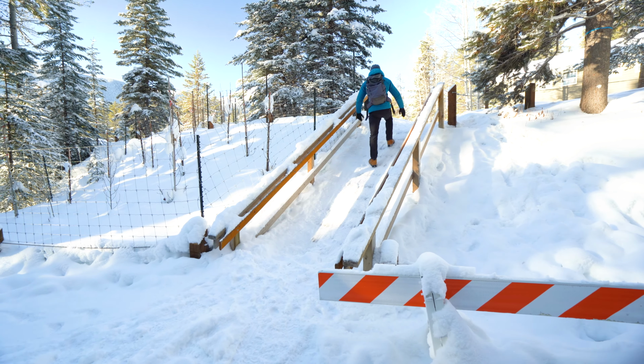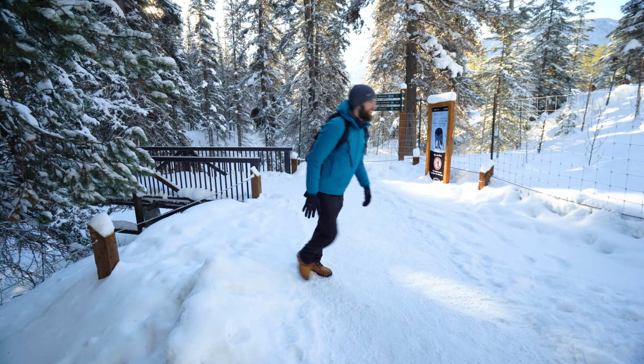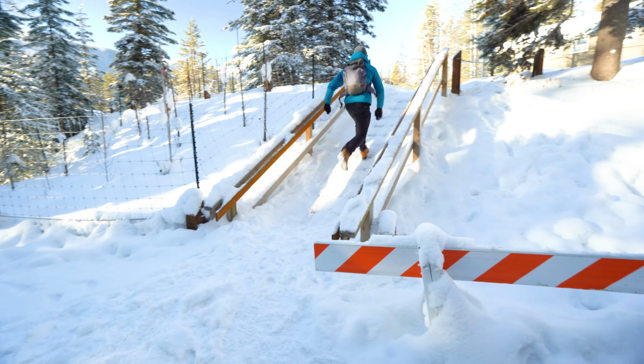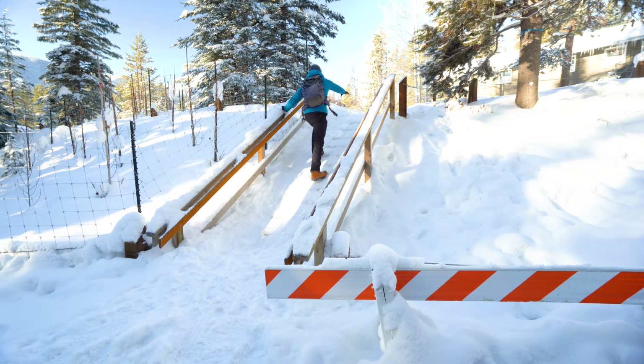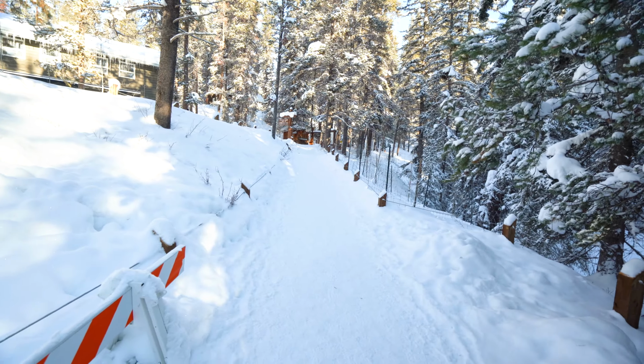Wow, that's impressive. Oh! I probably could have done it. No, no! Alright, we're gonna take an easy ramp over here.